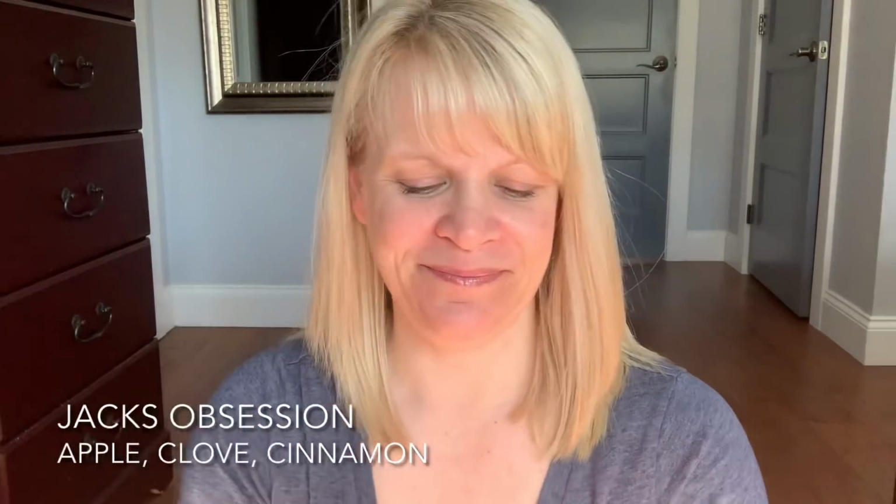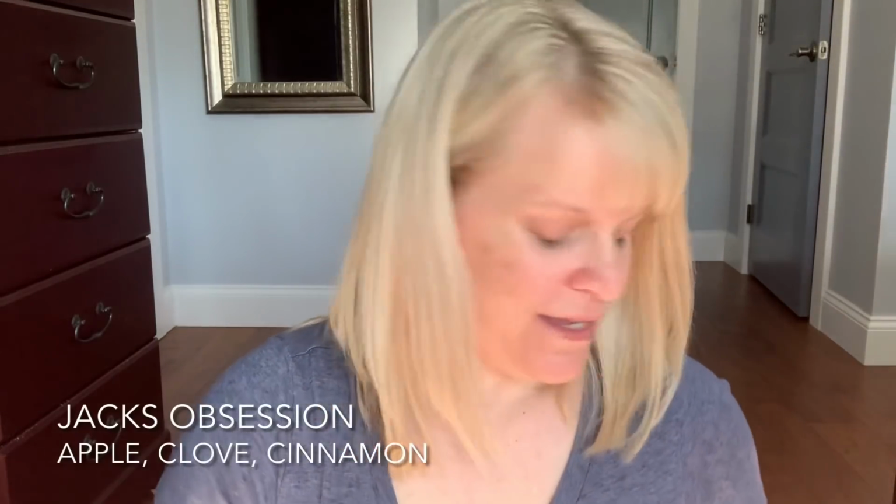Jack's Obsession. I'm kind of happy I got a different packaging. This I really like. It's like a green apple cider mill version. Green apple, clove, and cinnamon with that one.